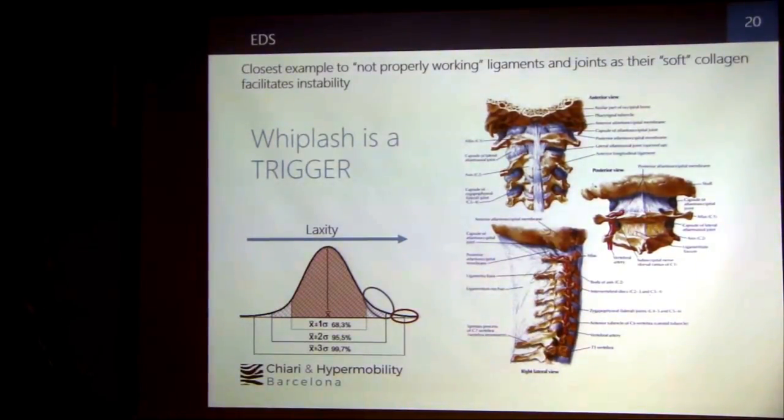And the other way around, there are people that are not hypermobile, and if the severity of the injury is big enough, then they develop symptoms. We sometimes see people, especially those with EDS, who develop symptoms without any whiplash, because they are so soft.